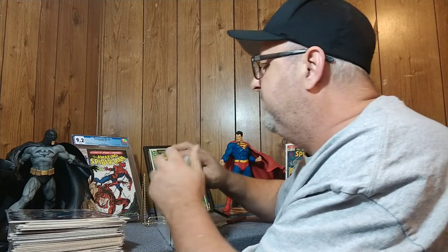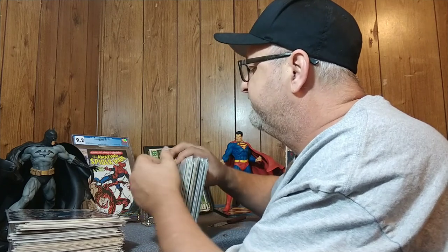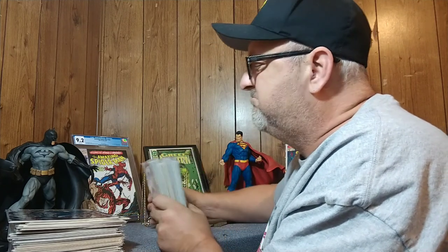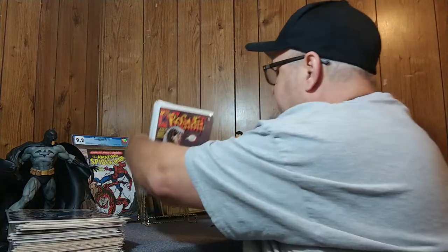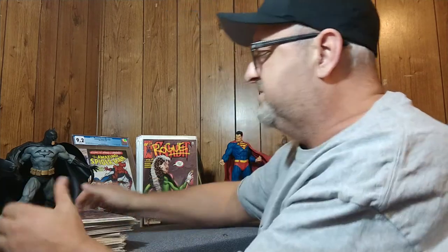I love those gimmicky image covers, but I would probably say that there's not much in here that I would actually read or go after. There's some cool art. Like I said, cool cover grabs, first mark cover grabs.